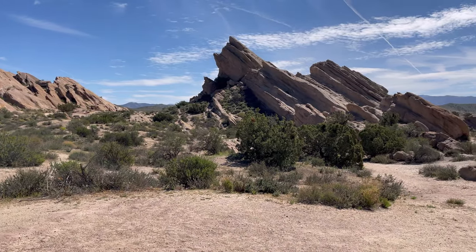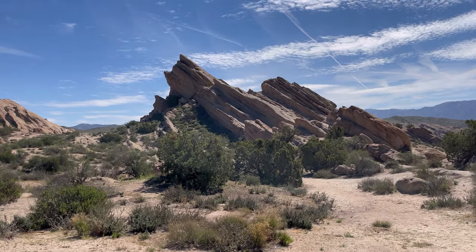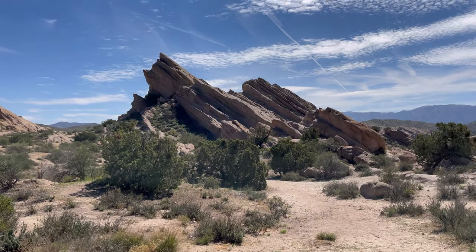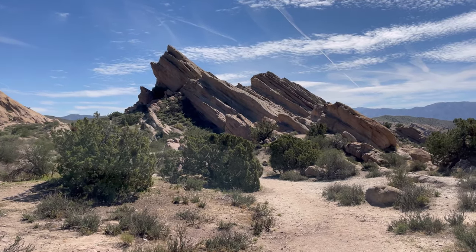So here it is. This is the actual Vasquez Rock. And like I said, we're gonna go to the other side, but this is when you're walking up to it. I got off the main road.